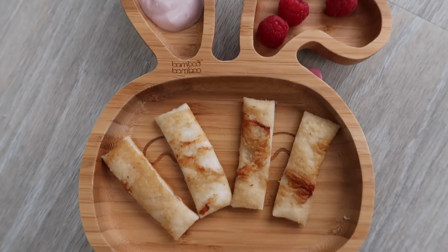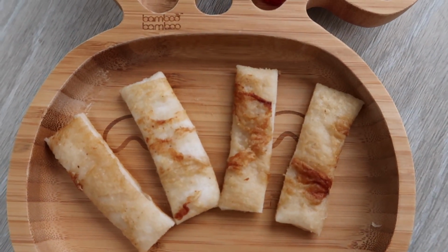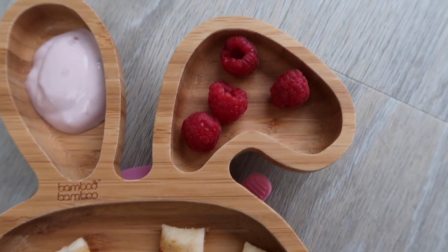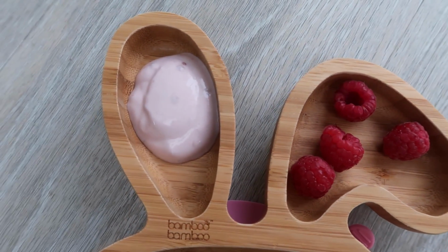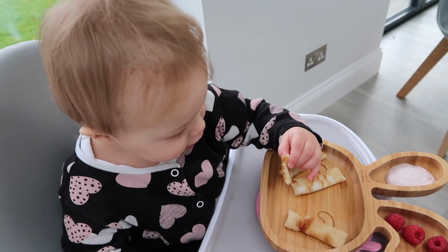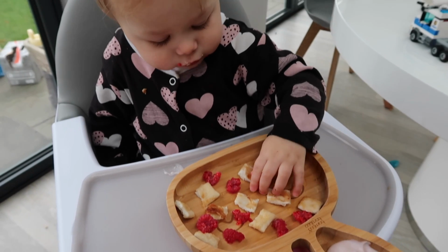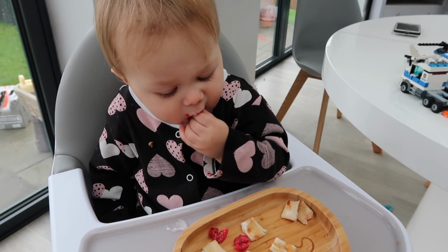So this is Olivia's finished breakfast. She's got some banana toast fingers with some raspberries and a little bit of yogurt for dipping. But this went down really well. I don't think she could get it in quick enough. She absolutely loved it. So I ended up breaking it up into little pieces just to make it a little bit easier for her to eat.